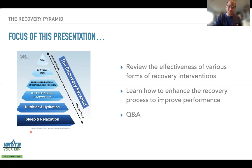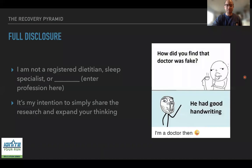They had the cited research at the bottom. So to me, it's like, okay, they're telling me this is the best way to recover. They're not just making it up, but they have looked through the research to come to these conclusions, which I really respect and can relate to. So hopefully, based on this webinar today, you'll learn how to enhance the recovery process to improve performance and reduce the likelihood of injury, burnout, and overtraining, and then we'll jump into a quick Q&A at the very end.